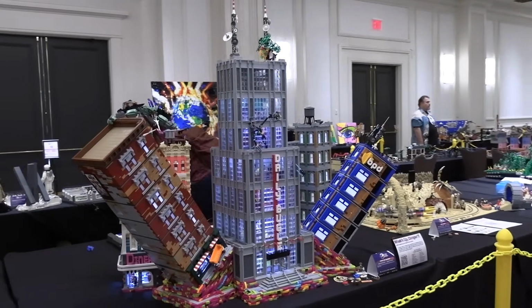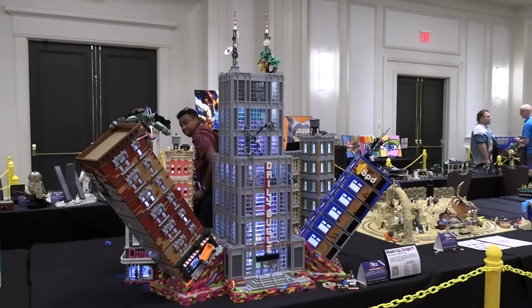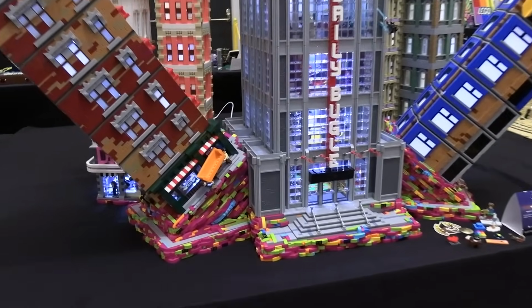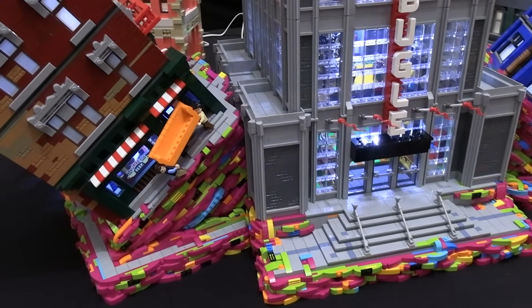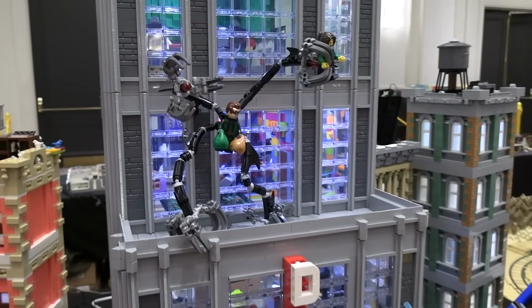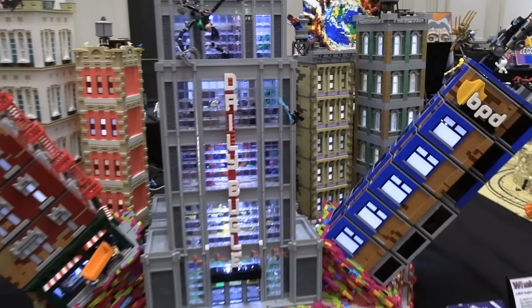This next build is called What's Up Danger and is inspired by the Spider-Verse movies. Really, really cool build. I loved seeing this at Brick World, and it's great to see the builder bringing this out to more shows and kind of combining different worlds within Spider-Man as well.